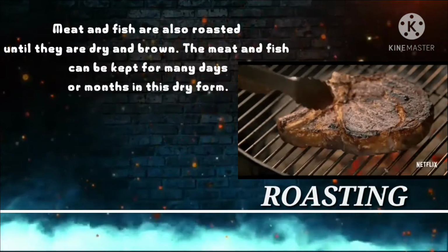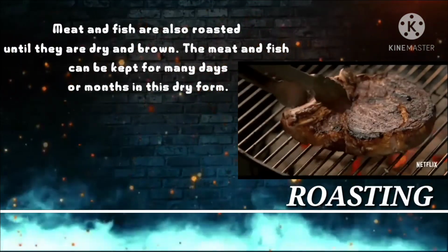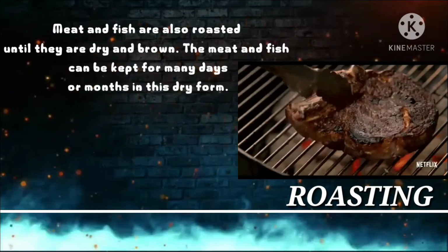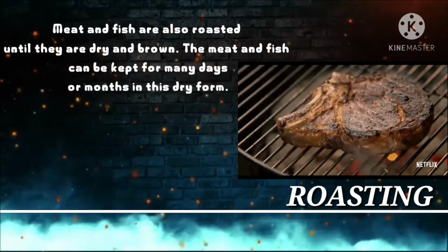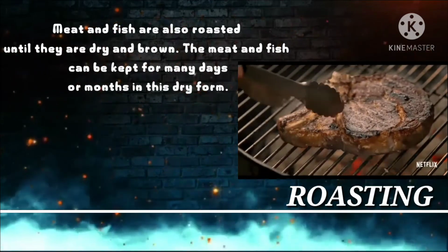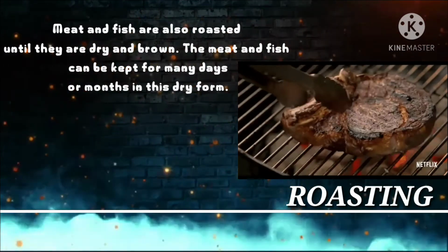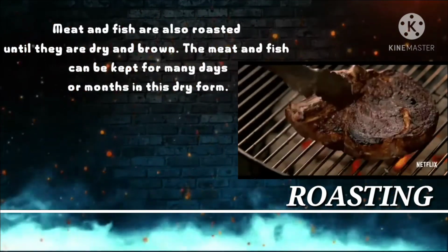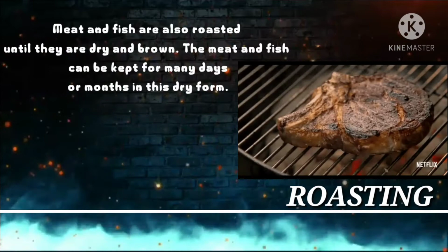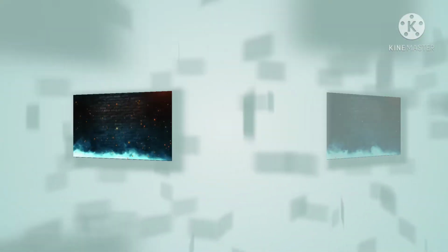The fourth one is roasting. Meat and fish are also roasted until they are dry and brown. The meat and the fish can be kept for many days or months in this dry form. Have you ever tasted roasted meat before? I would love you to give it a try.